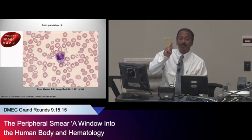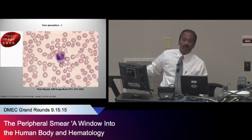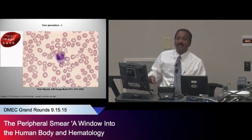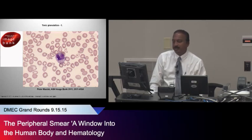You have the joy of knowing the patient and knowing that they came in bacteremic and that's what your blood culture showed, and it's resistant and we switched antibiotics, and you see this in the CBC, then you worry less about APL and you say, no, this is toxic granulation.